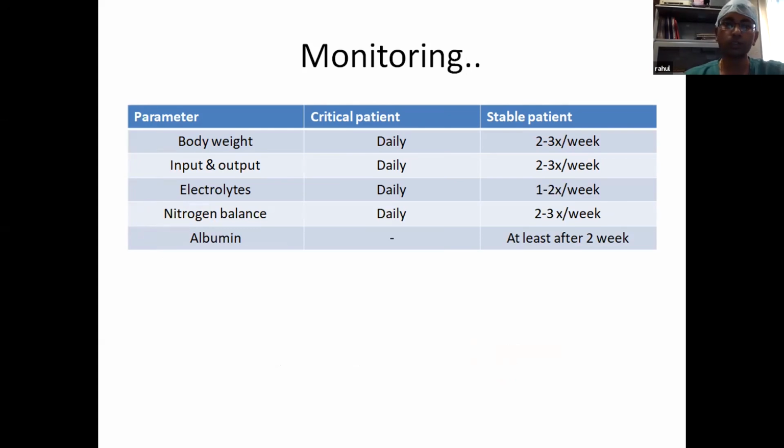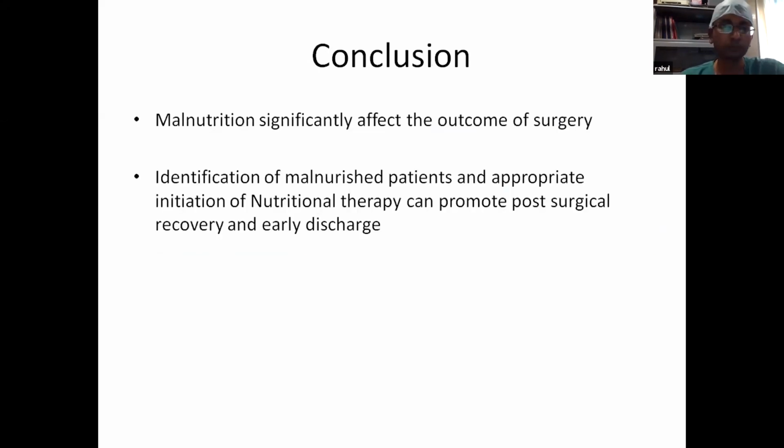So evaluation I've already enumerated. Most important is body weight and input output, and others include electrolytes, the nitrogen balance, and the albumin. And if the patient shows improvement over 2 weeks of nutrition, then those patients can be taken for surgery if the patients were malnourished in the preoperative period.